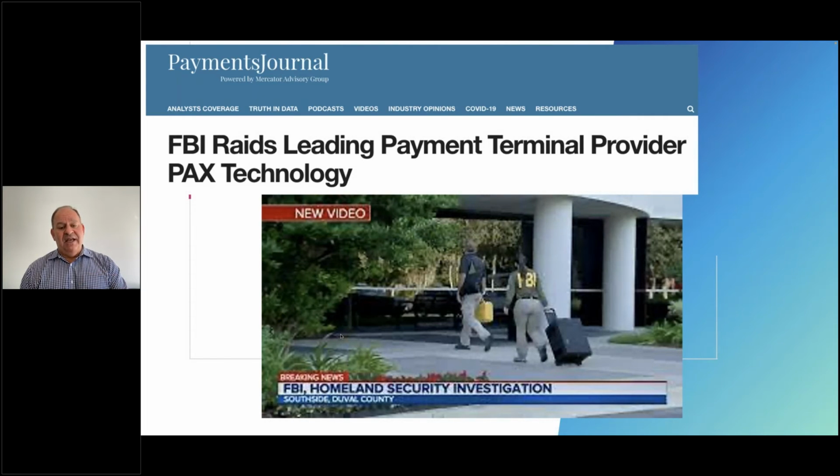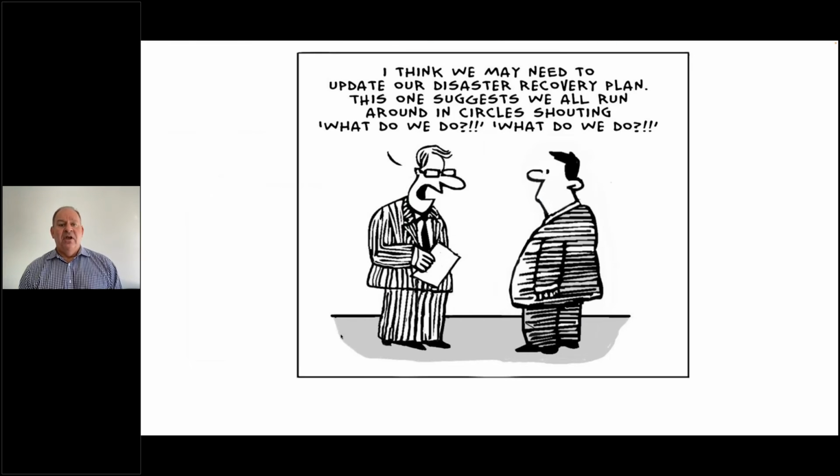If you don't have a clean scan, then you need to fix what's going on, and then you need to get your certificate.